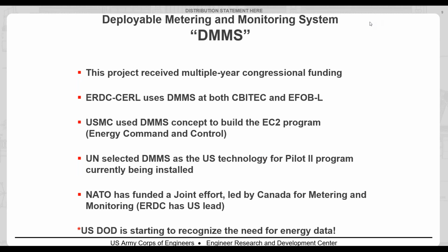After laying the groundwork for our operational energy team, the question was asked, well, how efficient are we as the Army? If we want to be more efficient, we need a baseline. But no one knew because we had no data. So the first step in becoming more efficient was to gather that baseline. This drove the development of the Deployable Metering and Monitoring System, or DMMS.